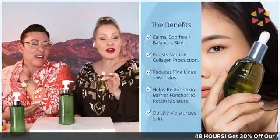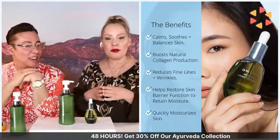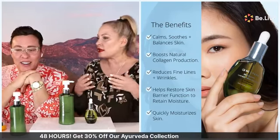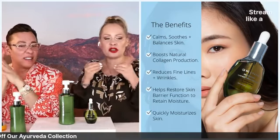It reduces fine lines and wrinkles. It's so nice and cooling. It's not immediate, but once you put this on, you start feeling the cushion and the moisture.